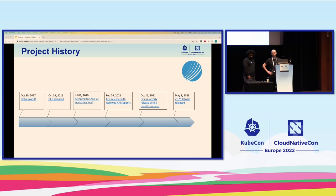2021, we had the first Contour release with Gateway API support, so Contour maintainers have been involved in the Gateway API project since the inception of that project, and actually one of our emeritus maintainers, Nick Young, was a co-founder of Gateway API. So 2021, our first release with Gateway API support, and we've continued to develop that through today.